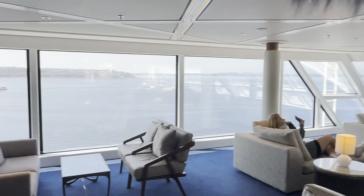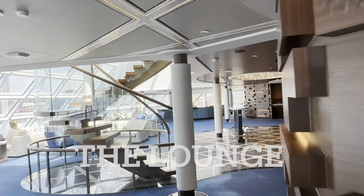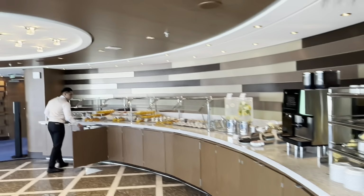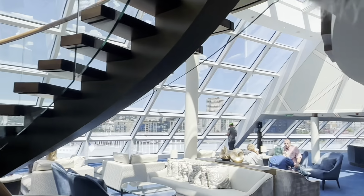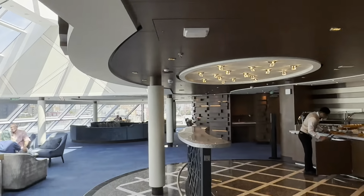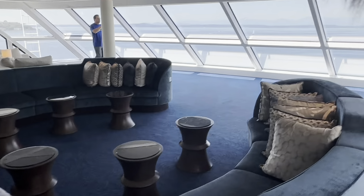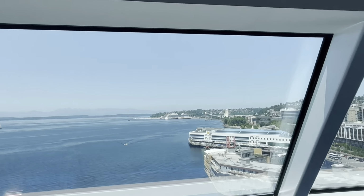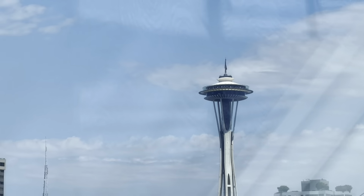It's really good. All right, here is the lobby. Our room is down that hallway. And we got our own buffet area. And we got a really nice lounge. We got a really nice seating area too. And we also got an insane view of Seattle. You can see the Space Needle.